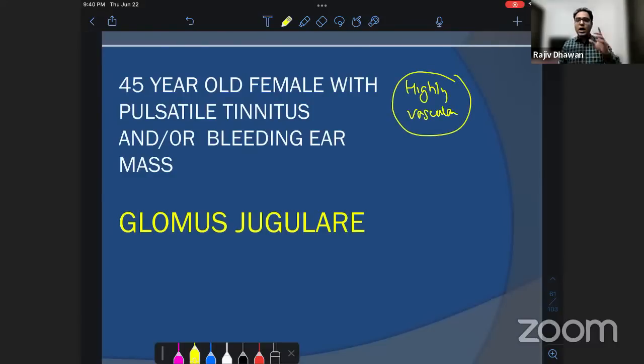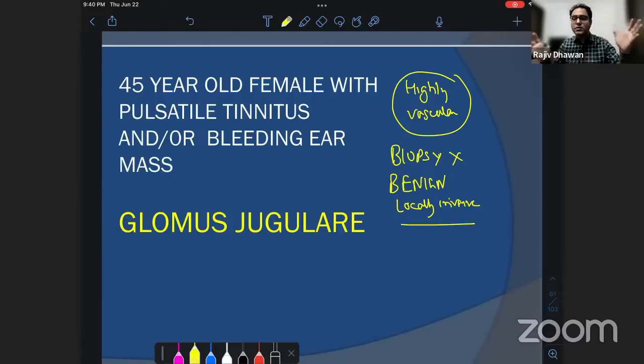Let us make a concept. There are two highly vascular tumors of ENT. One belongs to males, one to females. Angiofibroma is a tumor of young adolescent males. Glomus tumor is a tumor of females. Both are highly vascular. In both, biopsy is contraindicated. Both are benign and both are locally invasive. So beautiful, there is similarity between angiofibroma and glomus tumors. The only difference is that glomus is seen in females.